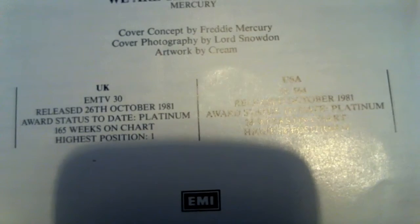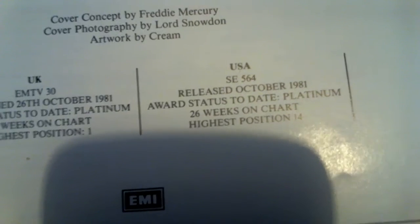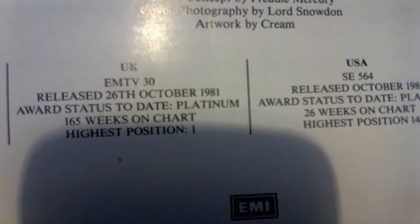For that one. Cover concept by Freddie Mercury. Cover photography by Lord Snowden. Artwork by Cream. Released in the USA and then the UK as well on EMI. And then we've got on the back of it the single releases in full.